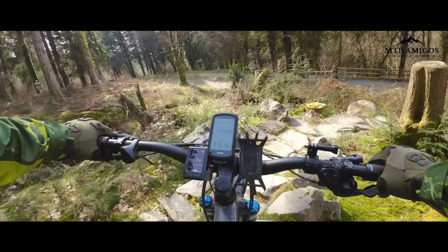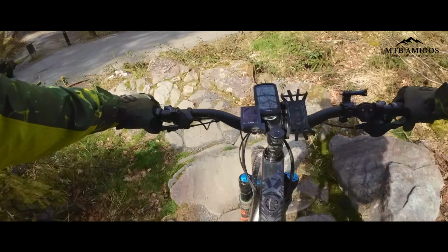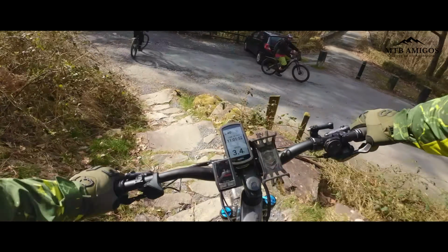All in all, another good day with the group. No one got hurt over the 3 days and we really enjoyed our North Wales visit.